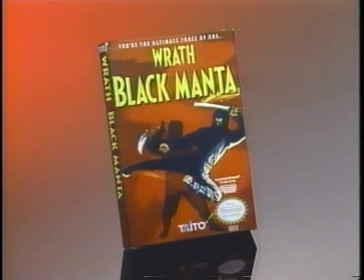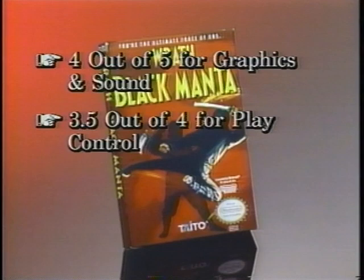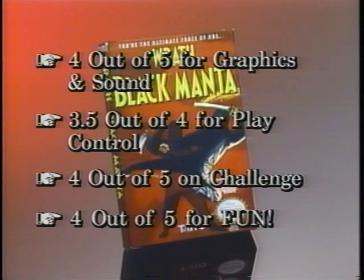Now you can master the ninja arts in Wrath of the Black Manta. The game Nintendo Power gave these high marks: 4 out of a possible 5 for graphics and sound, 3.5 out of 4 for play control, 4 out of 5 on challenge, and 4 out of 5 for fun.